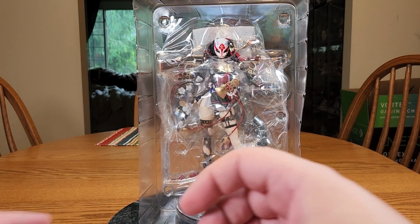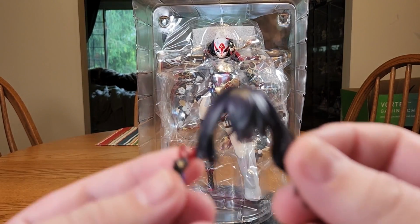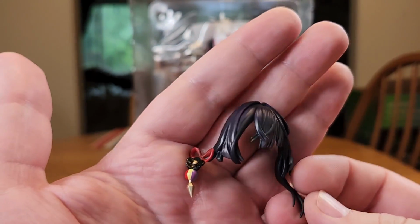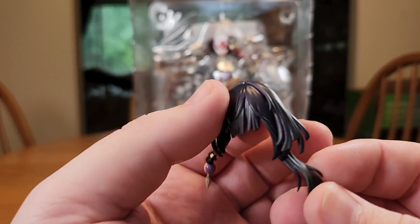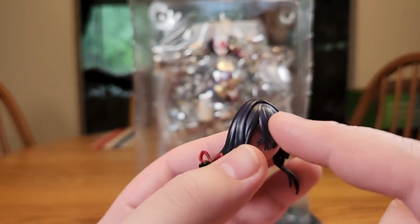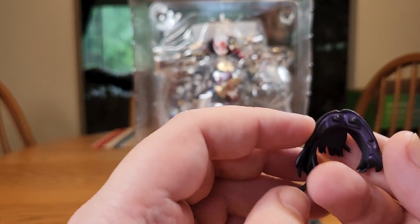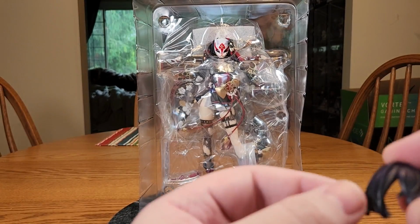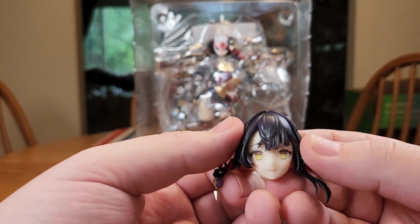Next we'll pull out the other alternate face. This one also has the alternate bangs. So here's the alternate bangs. Got a nice little hair ornament over on the side, a little ball. And people have said that this is more like blue or purple than the rest of her hair, so we shall see. This is what her normal face will look like.